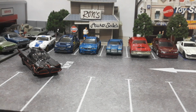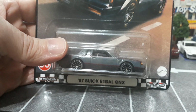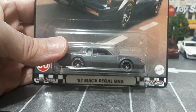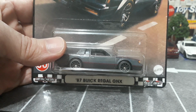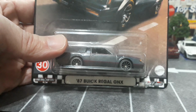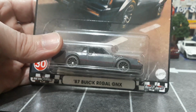So, now the next 2 are recent new releases from the past month or so. One being, I think this is the one before the last release of the Boulevard. This is the new 87 Buick Regal GNX, but it would never be a Regal GNX. This is a Grand National GNX, and really the GNX only came in all black, so this would be like a T-type with GNX gills in the fender, something like that. Because of the paint job, it's definitely T-type because of the gray. Even the regular Grand Nationals were only available in black.